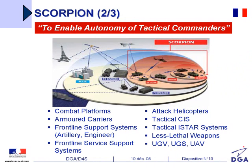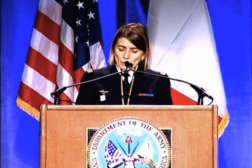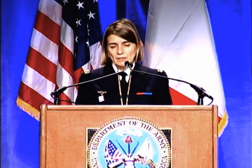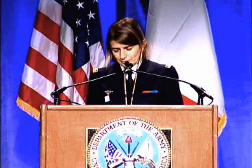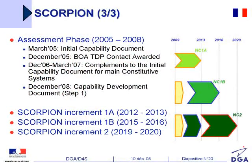Scorpion is conceived as a system of systems, encompassing tanks, weapon systems, armored personnel carriers, evolution of the Tiger attack helicopter, etc., and includes battlefield management system from the highest level of command down to the soldier. To some extent, its goal could be compared with the US program FCS goal, but of course, the scale is slightly different. Next slide. Scorpion is intended to run through 2020.